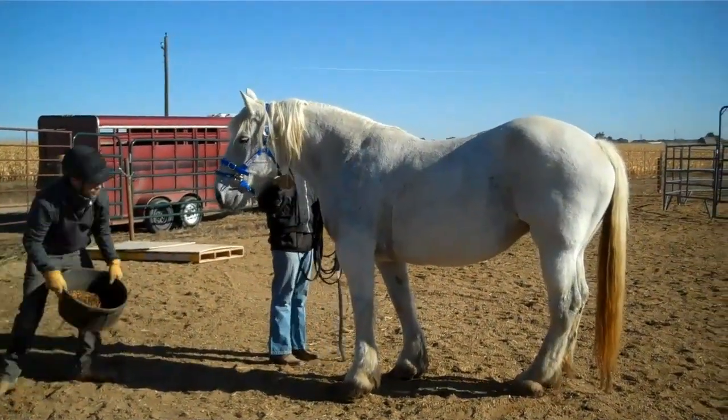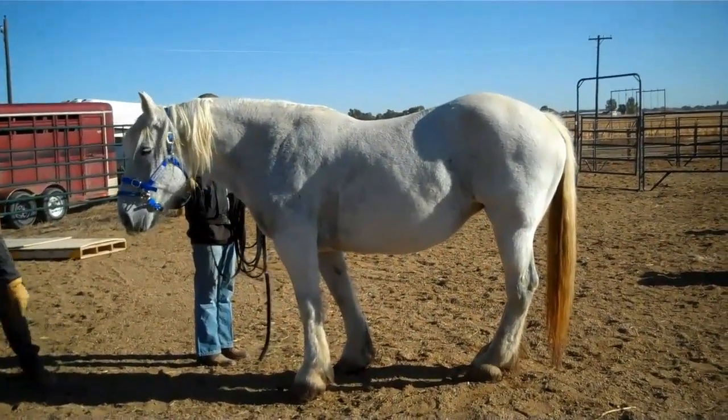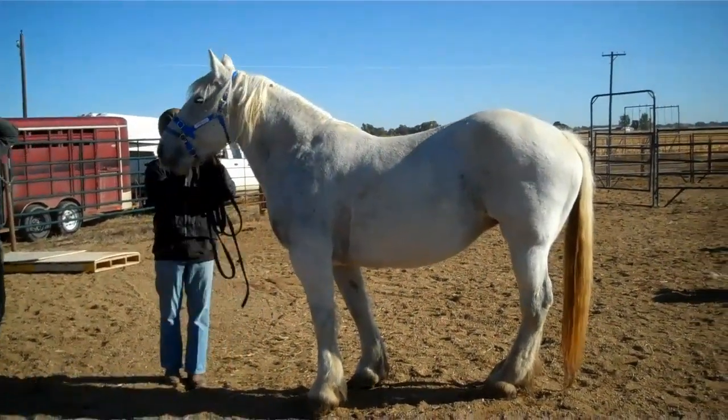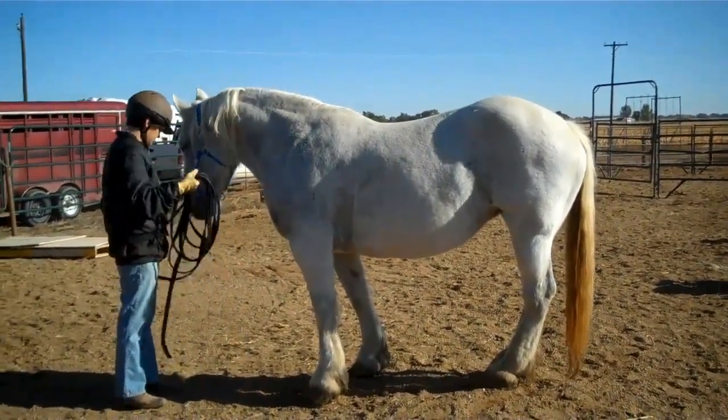We could use negative reinforcement, which would in fact be backing her up when she's not using her weight. That's commonly known in the industry. So you're seeing some of this just being developed. We've come a long way from kicking out and thrashing out to standing still, and we'll improve even more today.